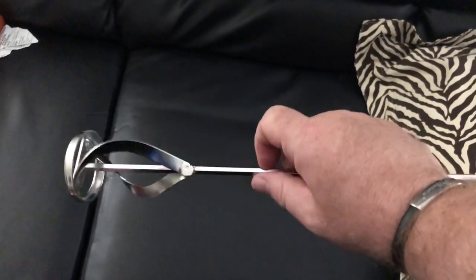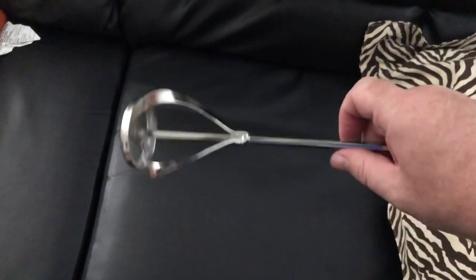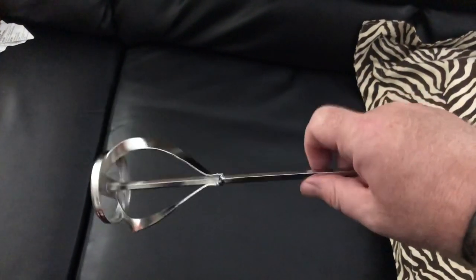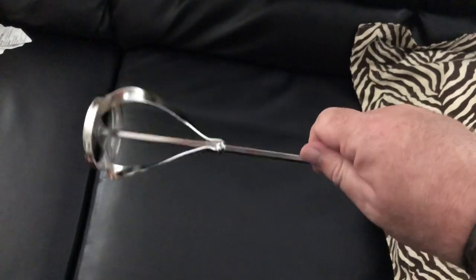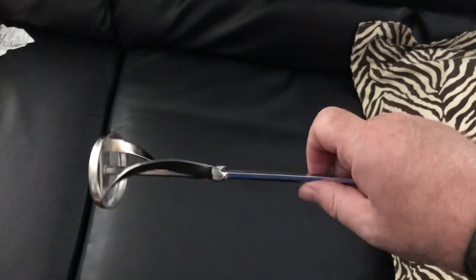So of course it's smarter to use a paint mixer like this one and a drill, so you can just sit there and do it that way rather than just, you know, stirring with a stick.